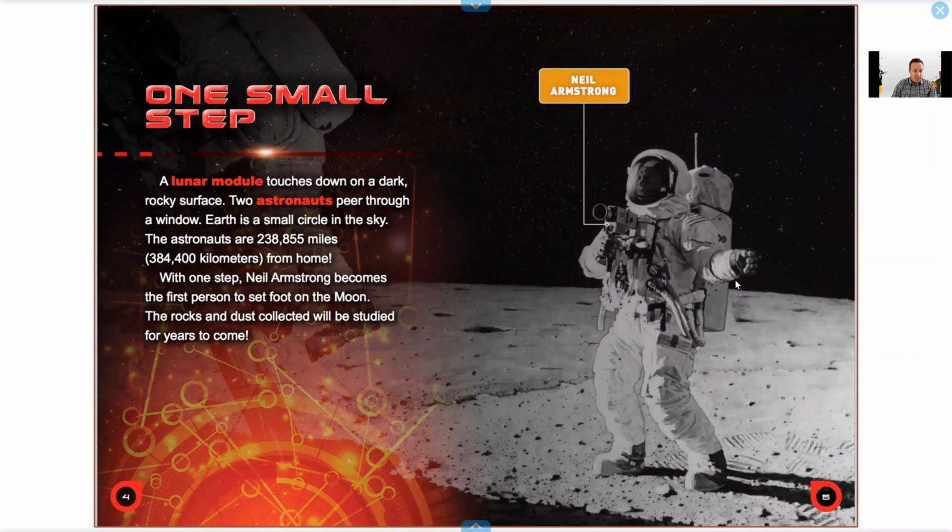One small step. A lunar module touches down on a dark rocky surface. Two astronauts peer through a window. Earth is a small circle in the sky. The astronauts are 238,855 miles or 384,400 kilometers from home. With one step, Neil Armstrong becomes the first person to set foot on the moon. The rocks and dust collected will be studied for years to come. And there's Neil Armstrong.